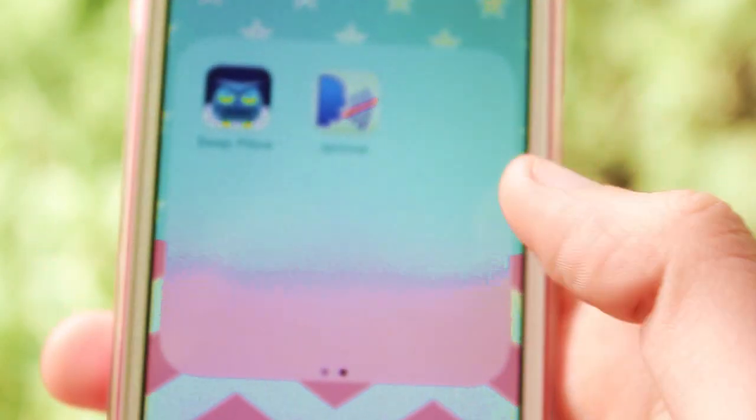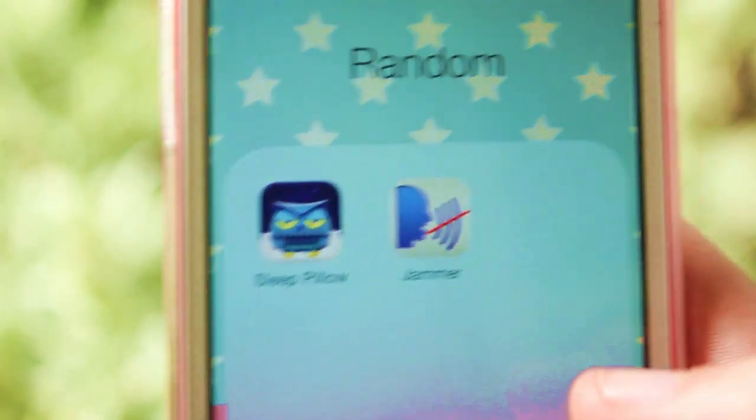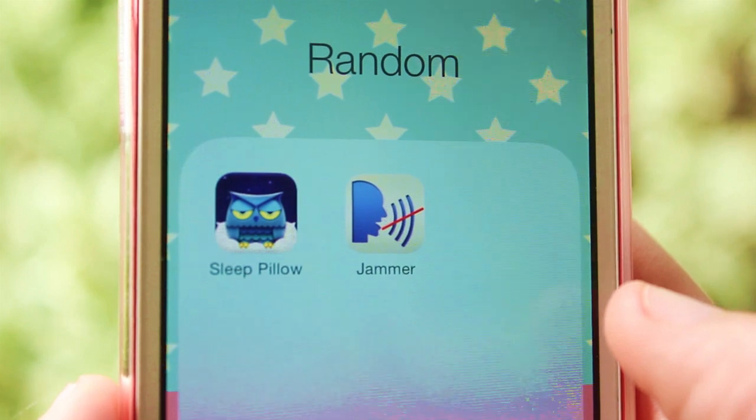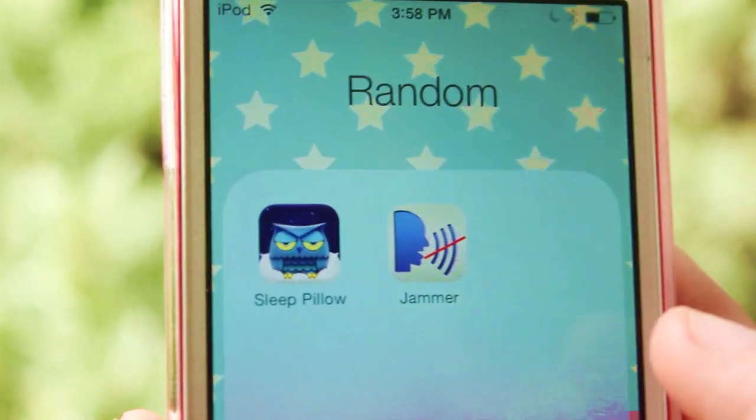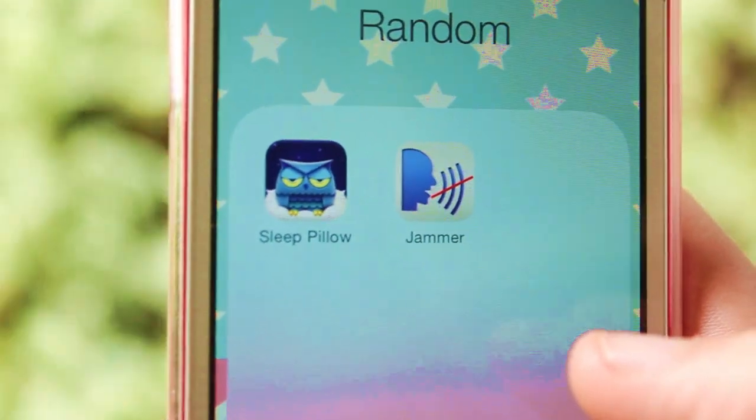How awkward is that? Okay, next I have an app called Speech Jammer, and this is just a really cool thing that I like to do with my friends. You put in headphones and it just delays your voice, so it makes it really hard to talk, and it's really funny and makes you sound like you have a speech impediment.